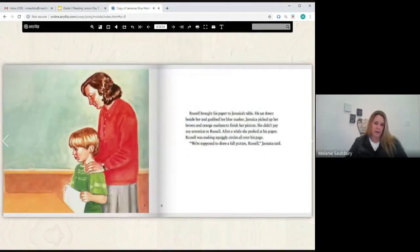Russell brought his paper to Jamaica's table. He sat down beside her and grabbed her blue marker. Jamaica picked up her brown and orange markers to finish her picture. She didn't pay any attention to Russell. After a while, she peeked at his paper. Russell was making squiggly circles all over his page.